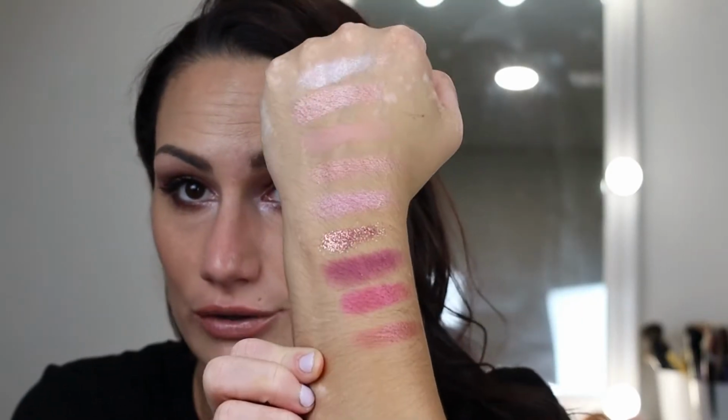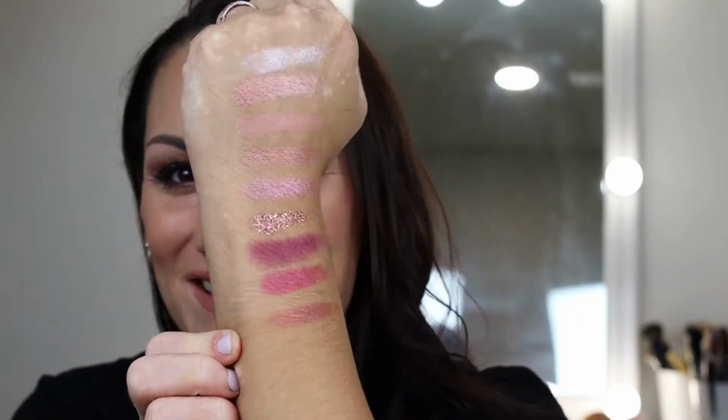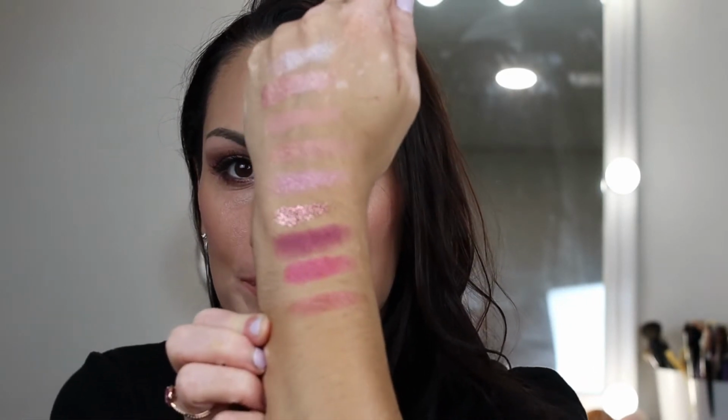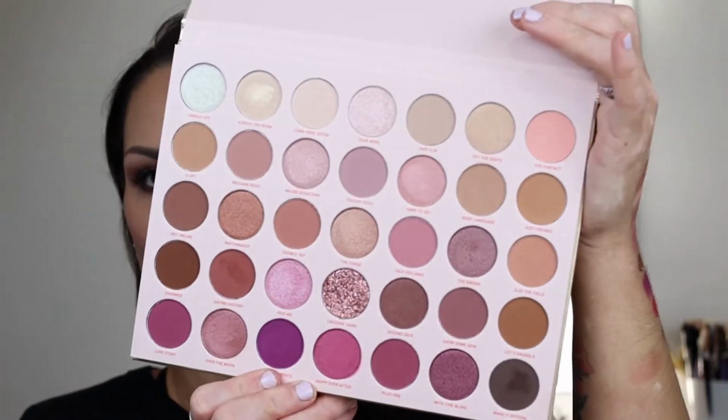You can see the color story in this palette. I love it though. I think it's absolutely beautiful. So many colors to choose from with this color story. I mean, it's just so pretty. So excited about this. Okay, where to start?